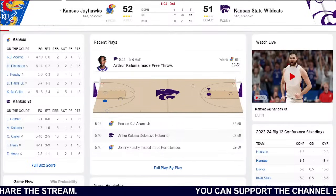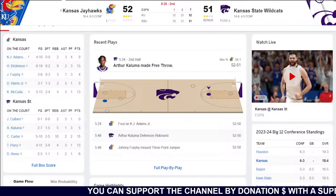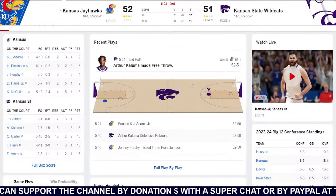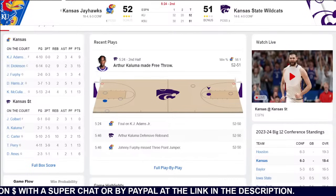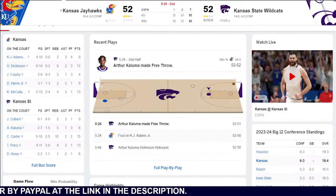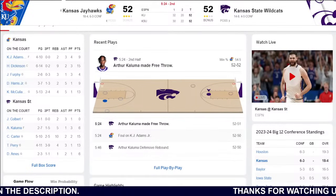K-State catches a break. That ball was bouncing around after a bad pass, Wyatt. And then fortunately, Kaluma was able to grab it, powered his way in, and got the foul call. Kaluma has 5 points in the game. They've guarded him well. He's taken only 7 shots. He's hit 2. Shot here for Arthur rattles in. It was a 1-and-1 too, so important that one went in.